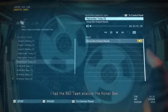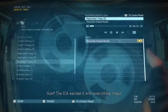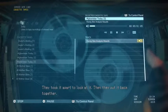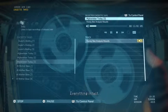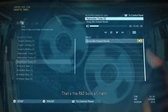Had the R&D team analyze the honeybee. How? The CIA wanted it with everything intact. They took it apart to look at it. Then they put it back together. Everything intact. That's the R&D boys, all right.